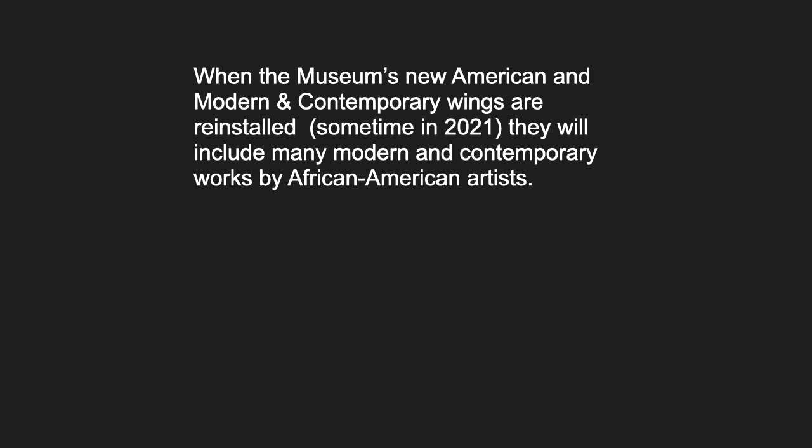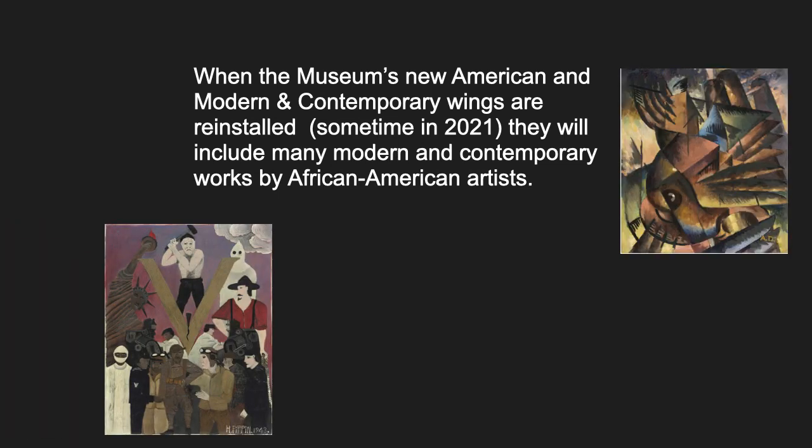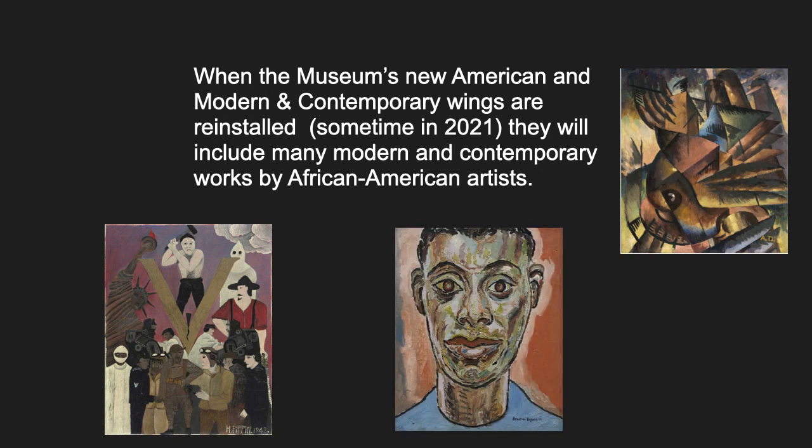Early in 2021, the museum will complete a major reinstallation that will showcase many of the museum's extensive holdings in modern and contemporary work by African American artists.